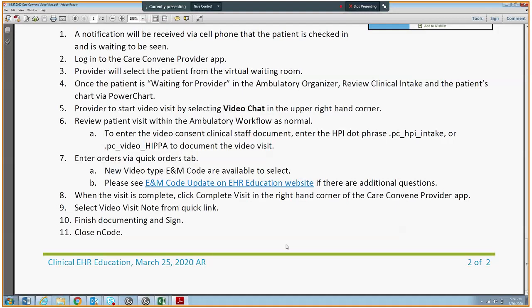And Jessica, did you want to go ahead and show them that workflow, and then I can show them the settings in Care Convene? Just give me 1 second to present my screen.